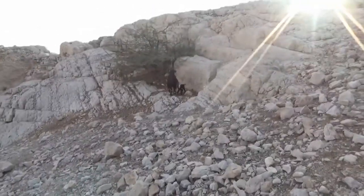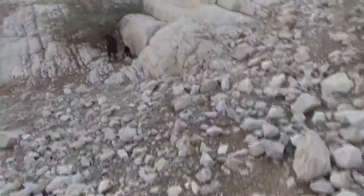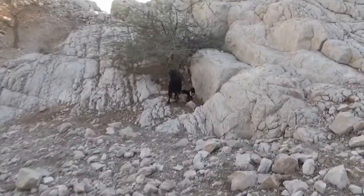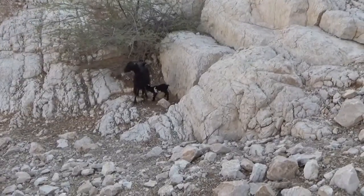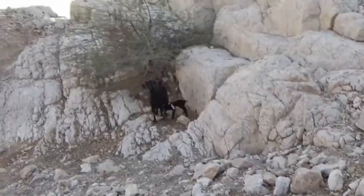The mama goat and the baby goat. Mama's a little freaked out. Baby wants some milk. He's been trying for a while, but he ain't getting it. But mama wants to know what we're doing up here.